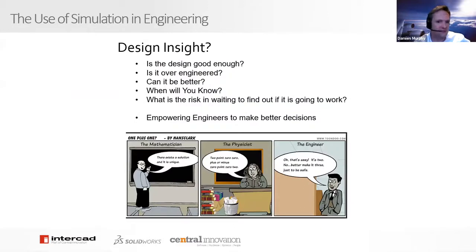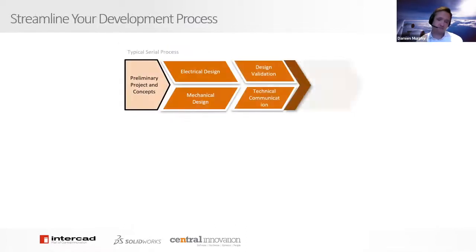And often you should ask these questions when you're thinking about, how do I change my product? How do you know what you've done is good enough? How do you know it can't be better? How do you know it can't be lighter? When are you going to find out the answers to those questions? Are they preventing you from making decisions? So these tools allow us, when used in this way, to make decisions earlier.